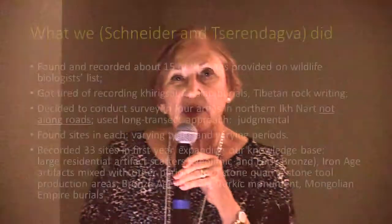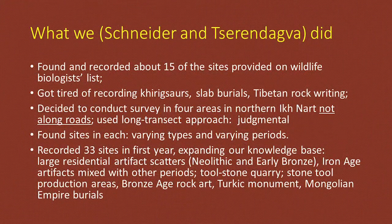So, guess what? Every one of those survey transects had sites on them that were very much more subtle on the landscape. We expanded our site types from about 4 or 5 to 16.